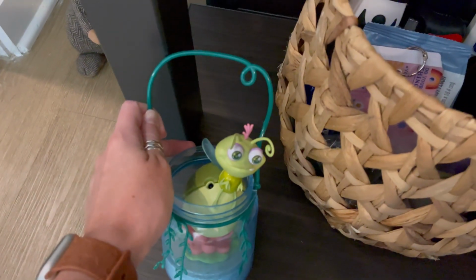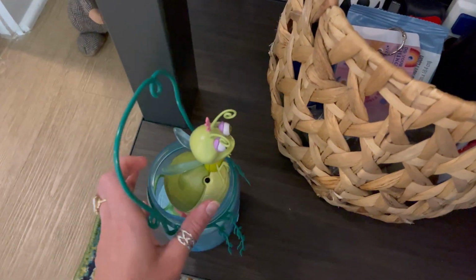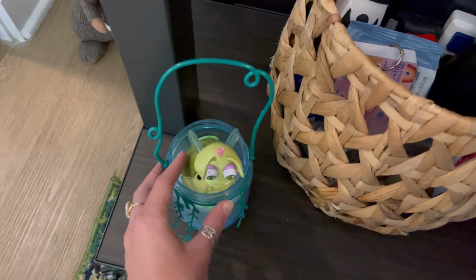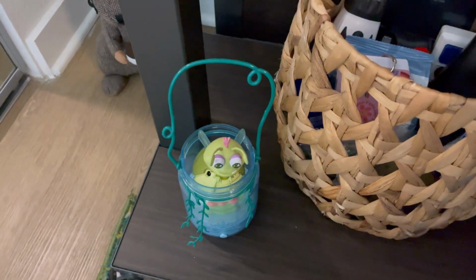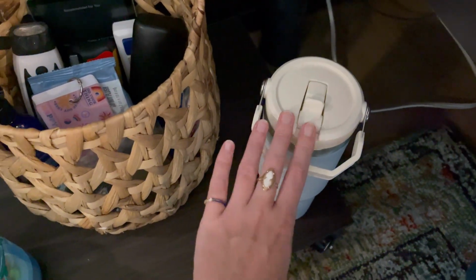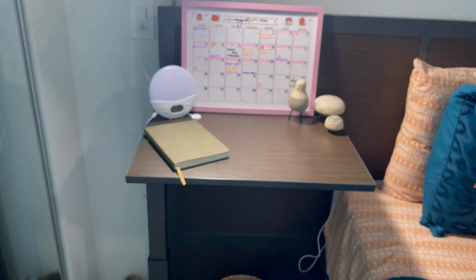Here I have my little lightning bug. I actually got this for free when I did the media shoot for Tiana's Bayou. They had a bunch of cast members come out and we each got our little own lightning bug for free. I also keep my Stanley down here as well, just so I can keep the top as clean as possible.